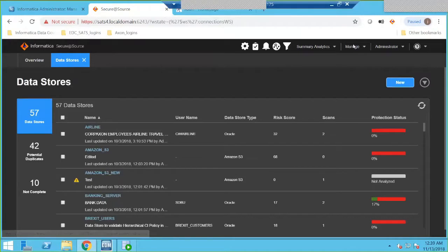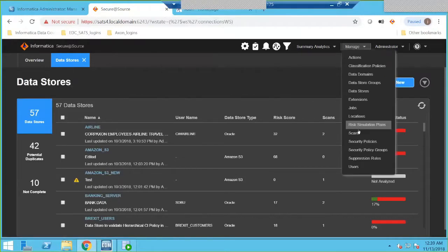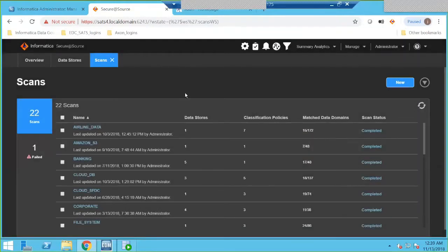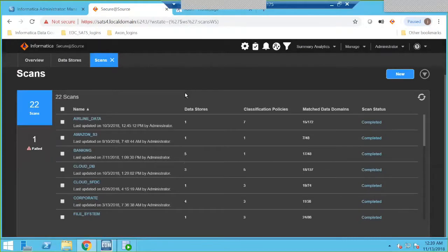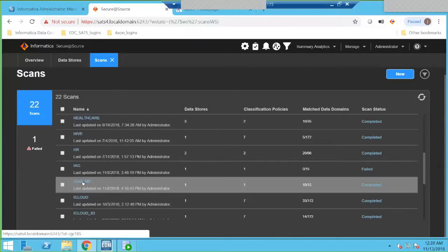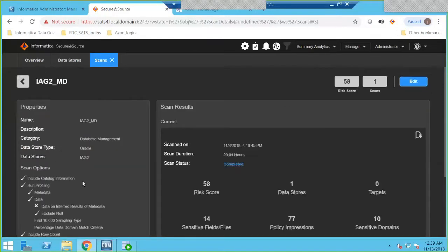Once we have defined a data store, the next process in Secure at Source is to create a scan job. As the word says, a scan job would scan through the metadata and do a discovery process of what the data set actually is, while I would also want to do the discovery of what the data is. This is the one I've already created. I just wanted to highlight it over here.